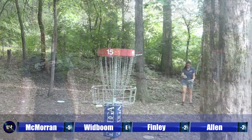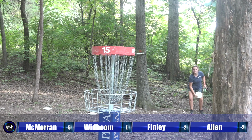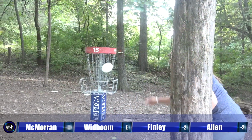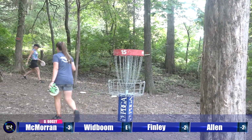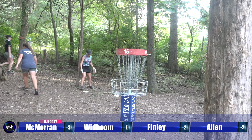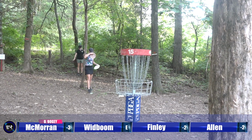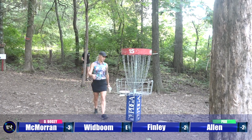What? It was in the basket, and then it came back out again. Callie just off. This basket ain't having it today. Double bogey to put things back in perspective for Callie. Those 2 strokes, she's going to want those back. Because now she's only got a 1-stroke lead over Kat.